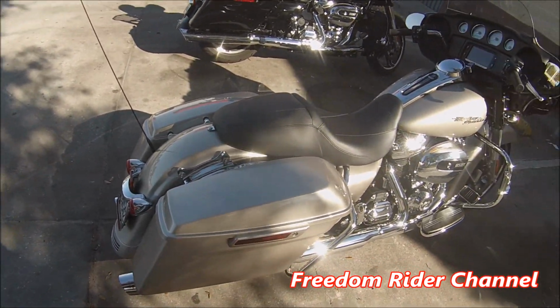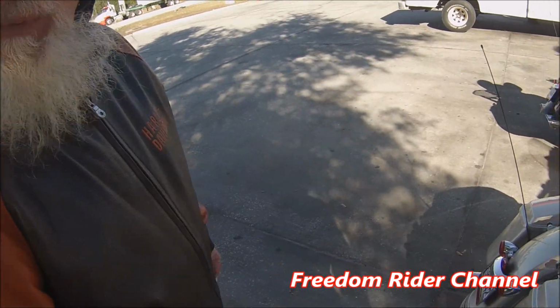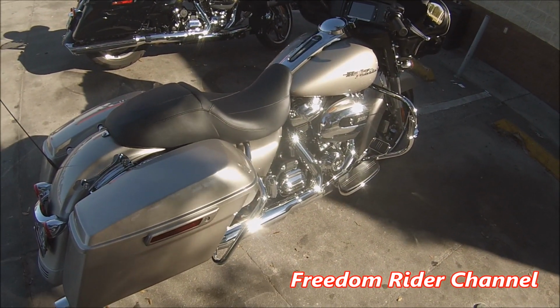It's like champagne when you get it out. See how it is here? Yeah. It's got like a champagne look to it, doesn't it? That's what it is. Everybody thought it was champagne. But yep, Silver Fortune. It's a new color this year.